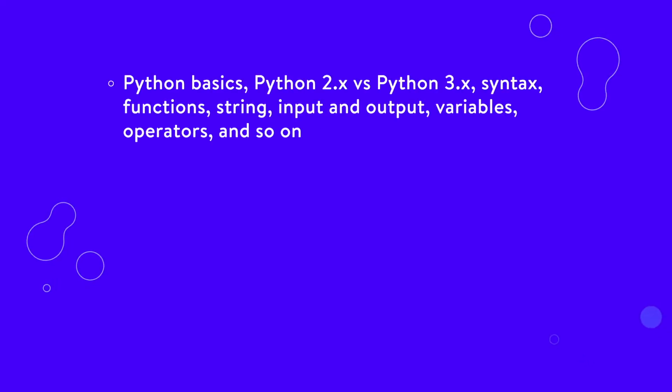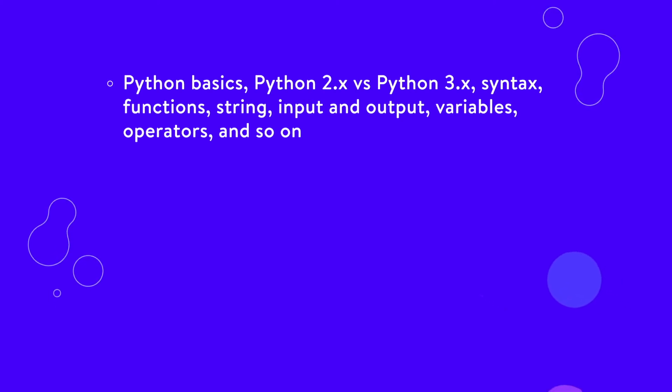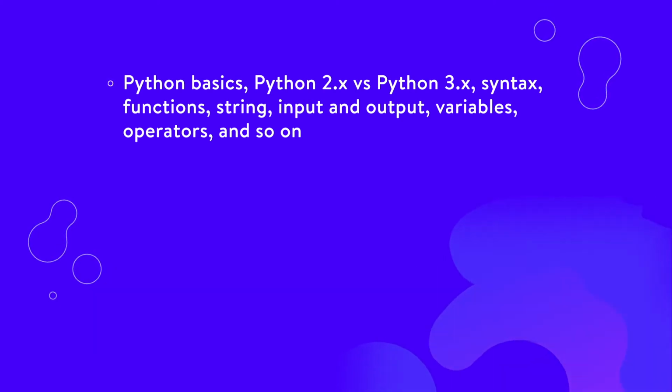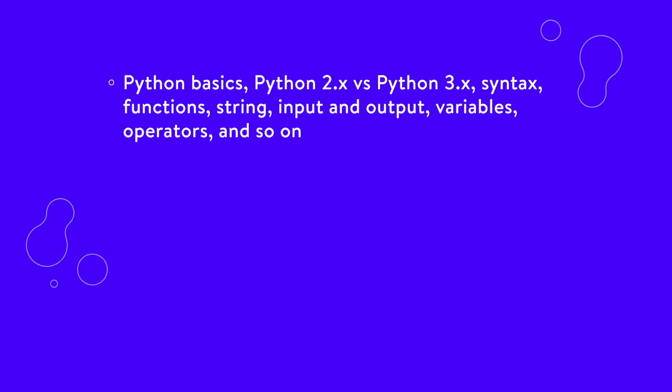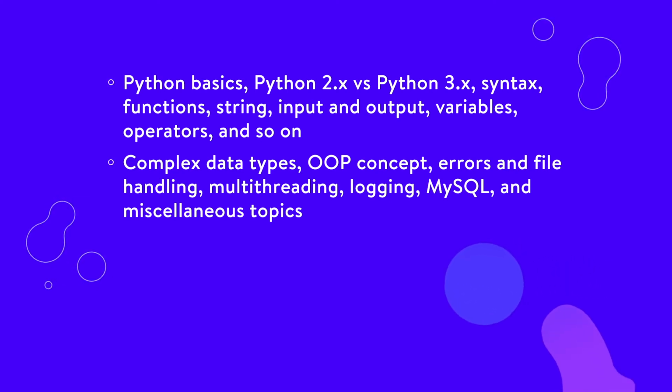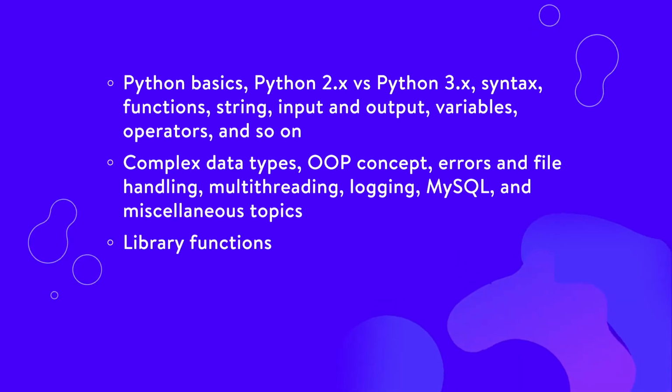They also have a Q&A forum to help learners discuss and seek help from each other. The topics covered in the tutorial are Python basics, Python 2.x versus Python 3.x, syntax, functions, string, input and output, variables, operators, and so on. You have complex data types, OOP concepts, errors in file handling, multi-threading, logging, MySQL, and miscellaneous topics, and library functions.